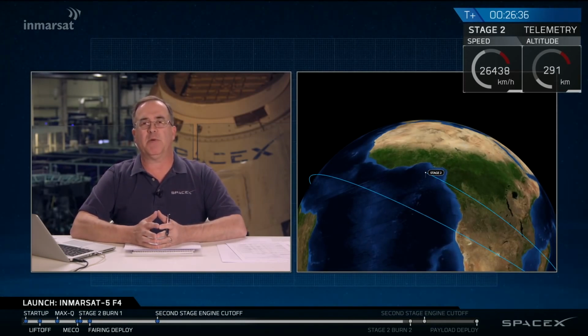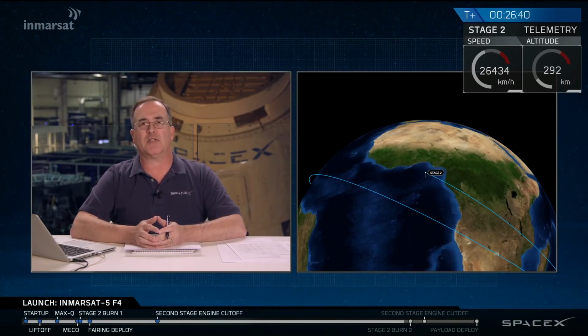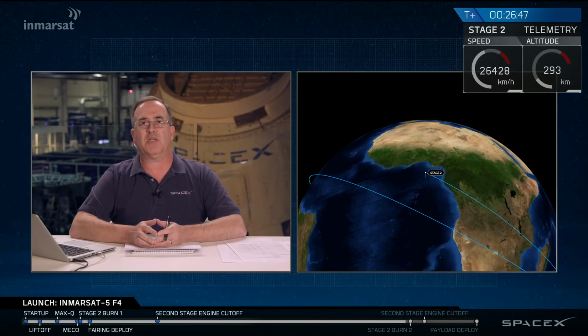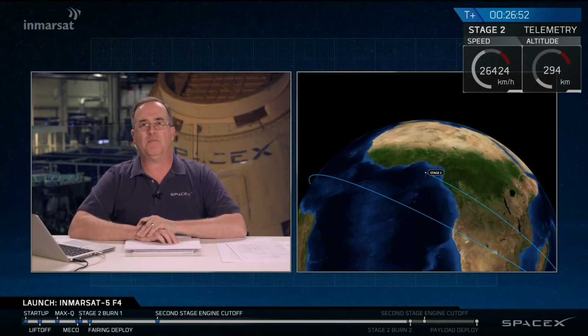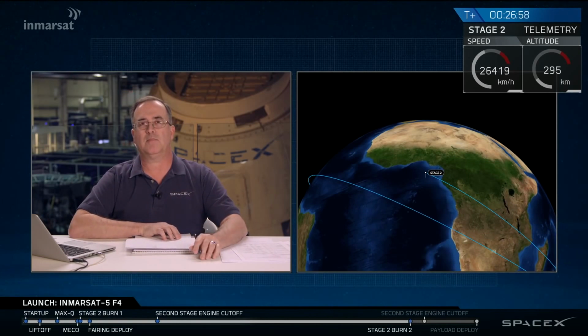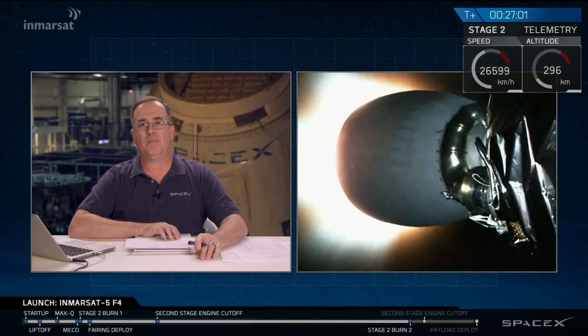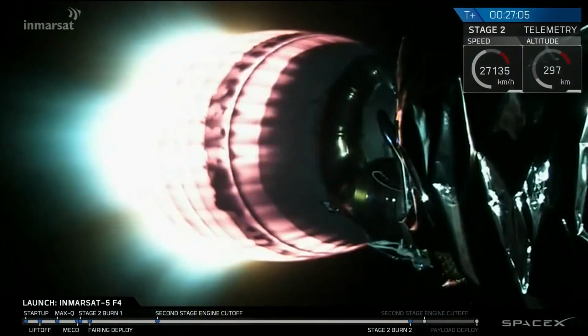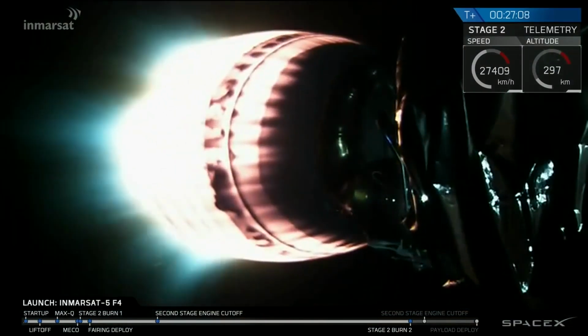This burn's going to last about a minute. Currently, we are pulsing small cold gas settling thrusters to make sure the propellant's at the bottom of the tank right at the inlet to the engine. So we're waiting to watch for the upper stage engine ignition coming up in just about 10 seconds or so. You might hear the applause in the background.